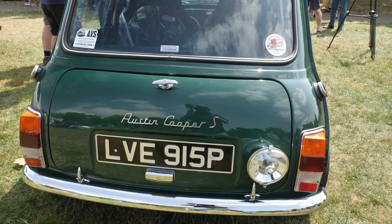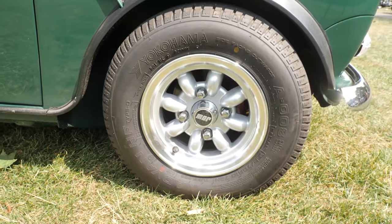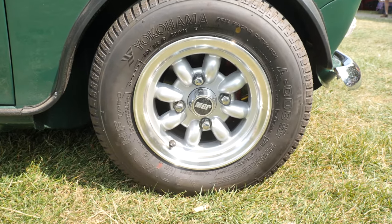It looks really nice. You made a bloody lovely job of it. Yeah, it's come out all right. Exactly, it's come out all right.